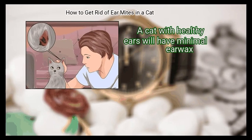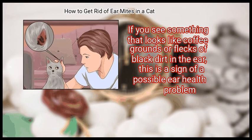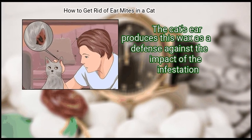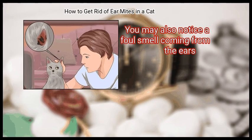A cat with healthy ears will have minimal earwax. If you see something that looks like coffee grounds or flecks of black dirt in the ear, this is a sign of a possible ear health problem. The cat's ear produces this wax as a defense against the impact of the infestation. You may also notice a foul smell coming from the ears.